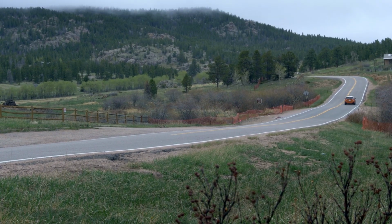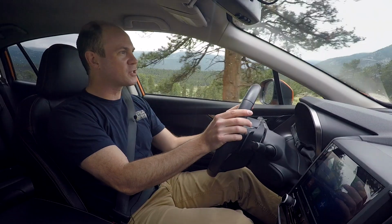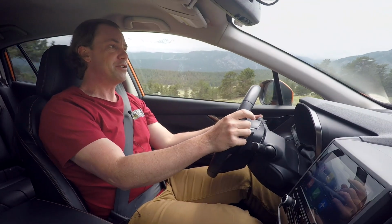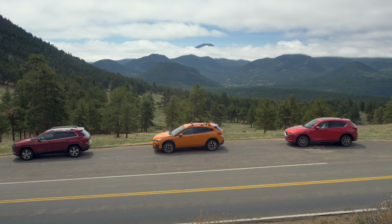They're everywhere. And have you noticed how sneaky Subaru is being? They've grown to be actually big cars. Size-wise, this is almost exactly the same exterior dimensions and height as the other two. They took an Impreza and they gave it a lift kit.